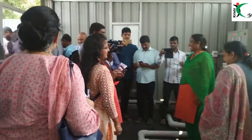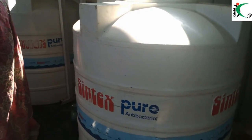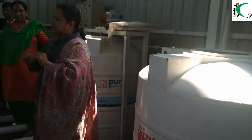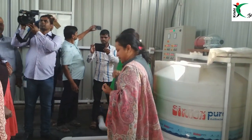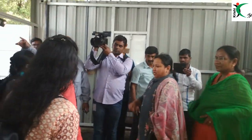So these are the polymer mixing tanks where we keep it pre-prepared. It's in liquid form, we prepare it, and it is dosed according to the quantity we require based on the size of the particles. So every day we check. We do a checking every day. Please explain this also.